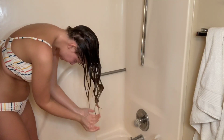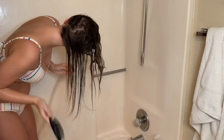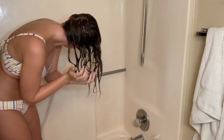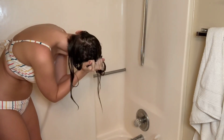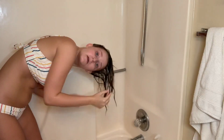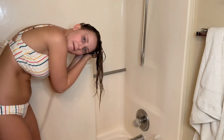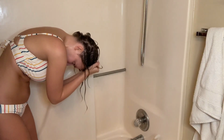So I am kind of doing it slightly differently, but not enough to make a huge difference. This is just how I would style it upside down. So I'm sorry that I'm doing kind of a wet styling versus damp styling during this video, but I think to get the best results for me, that is how I would do it upside down.